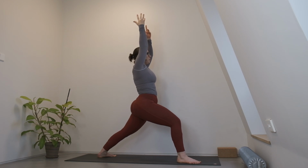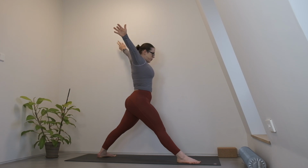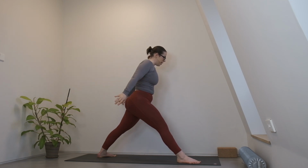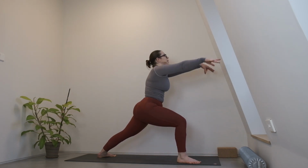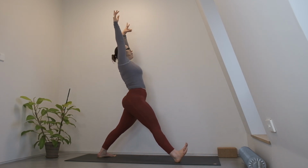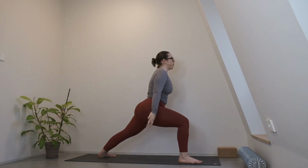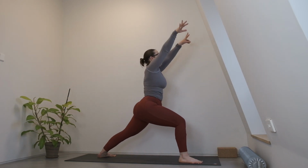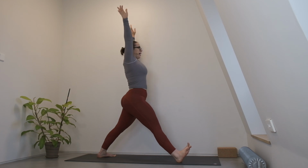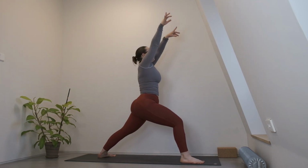Now 3 times with the breath, straighten the front leg as you breathe in, circle your hands all the way back and down, and then rebend the front knee to come back into warrior one. As the leg straightens here, maybe the toes lift on the inhale, and as you exhale, bend the front knee coming back. Last time here, move with the breath. Good.